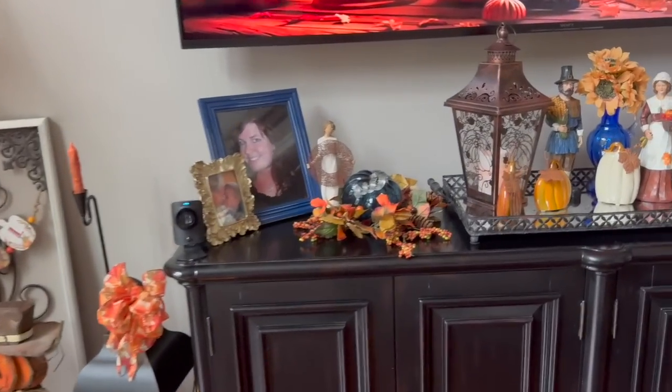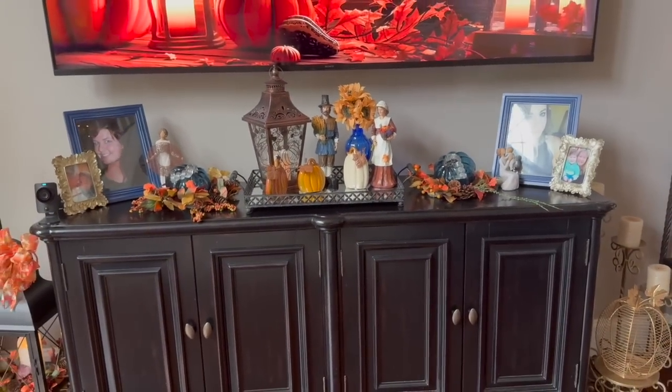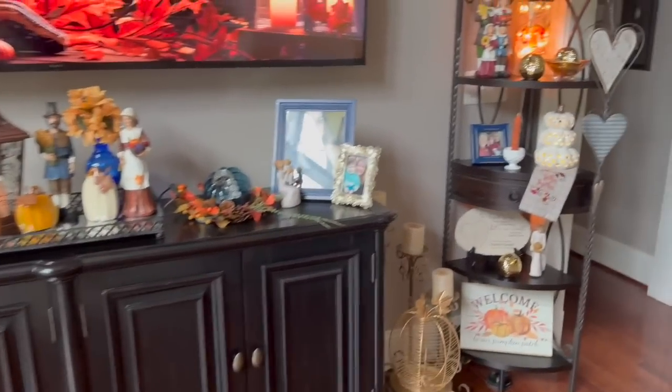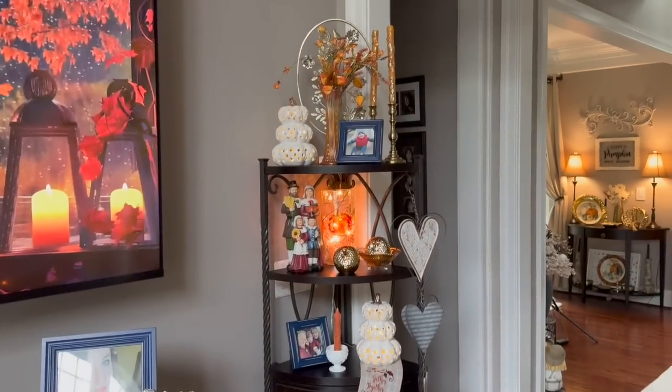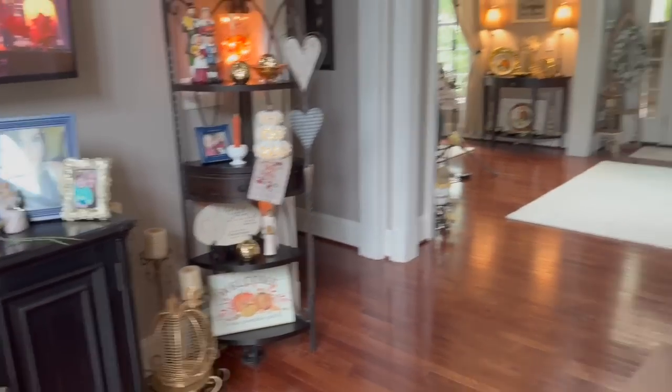And then here's everything that we did today. I didn't even get back and look at it before I turned on my camera. It looks pretty centered, doesn't it? Looks pretty good there. And then this shelf that we did. So I'm very happy with how the room turned out.